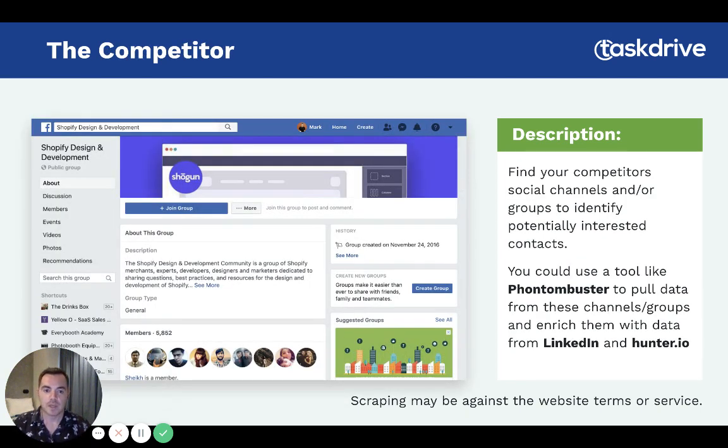The competitor, another great playbook. This is where you can find your competitors' social channels or groups and identify potentially interested contacts. The bigger the company, sometimes they have open groups, others that you'll need to join. Shogun, for example, is a Shopify development company. So if you had a competing product, or even if you were selling to Shopify store owners, this is a great group to go into.